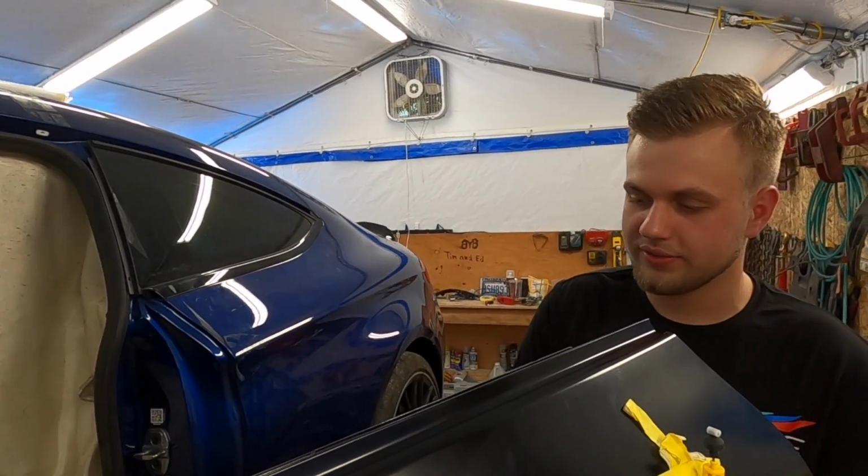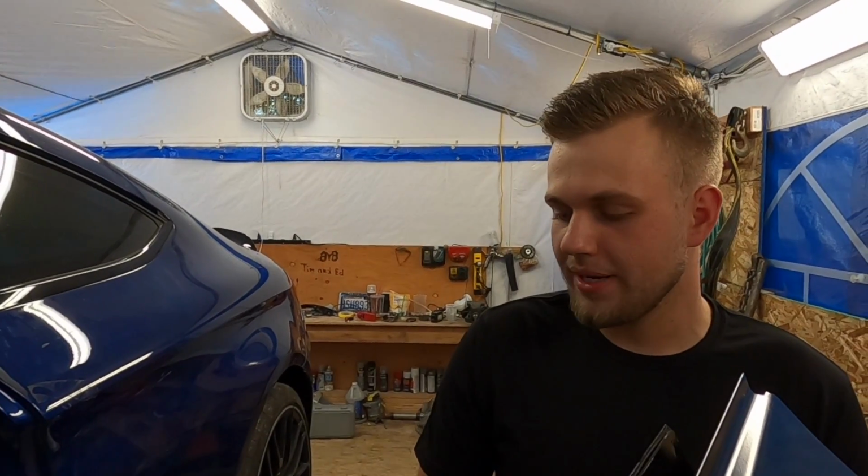There's a tiny bit of work left. This should take about 5-10 minutes, so we can continue getting all this structural part buckled out, making it look nice and neat, and then put that new piece right on.